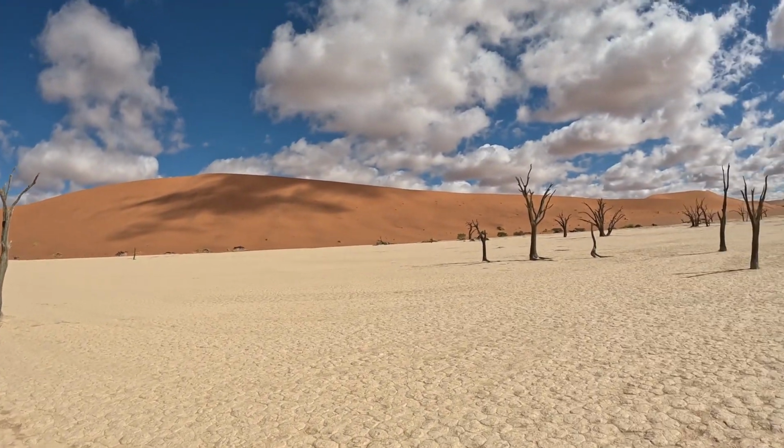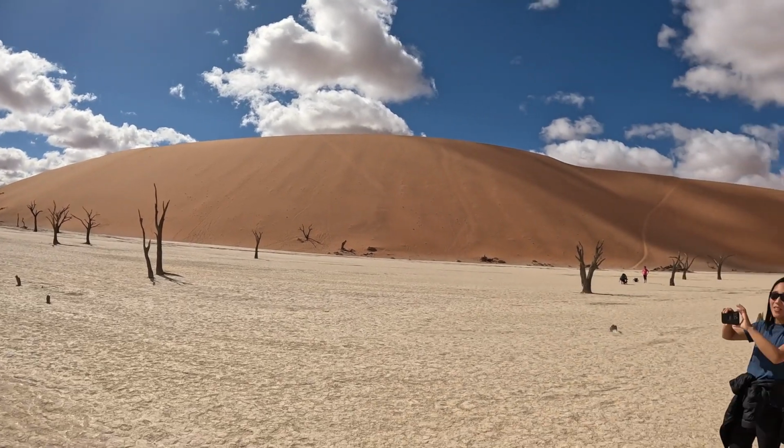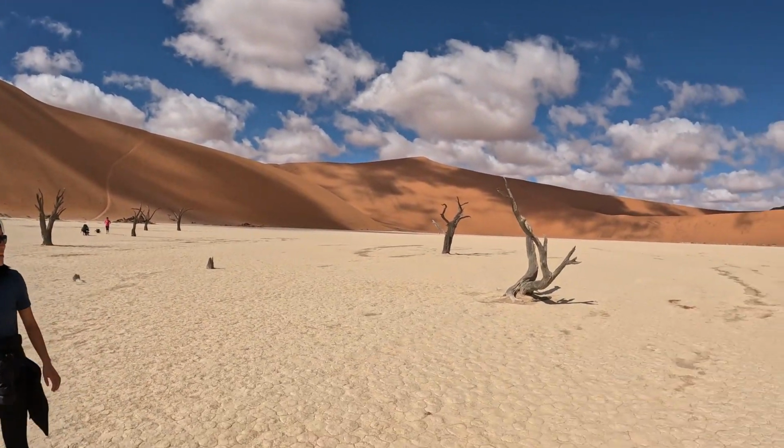It was quite crowded when we were climbing the dune, but I think it's about midday now. It's a little hotter. People may be going in to get lunch, but yeah, pretty stunning. Just hard to explain. Something I'd never seen before.